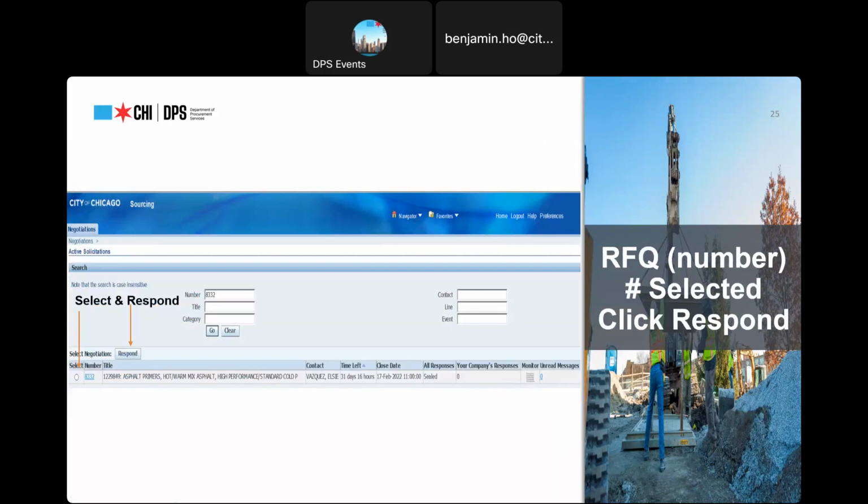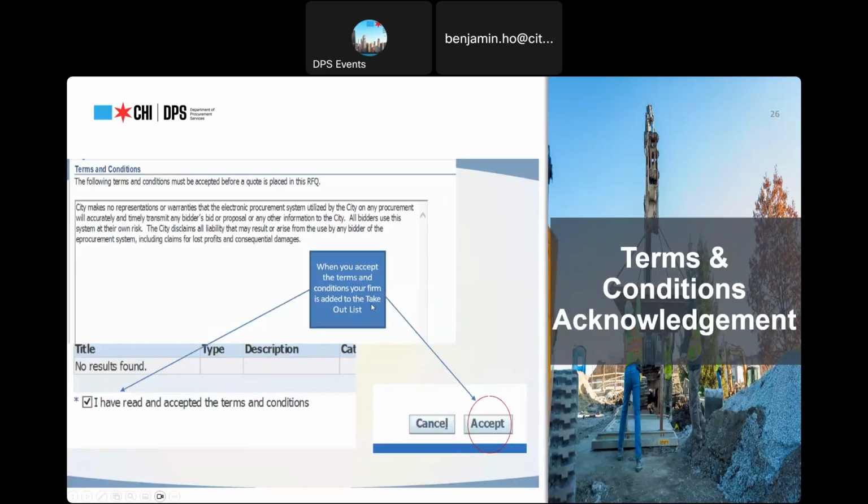Once you enter that number, let's say it's 8332, and you hit go, you're going to see 8332 show up. You need to click that little checkbox and click respond. What that does is take you into the solicitation. You'll be presented with the terms and conditions acknowledgement. You do need to acknowledge that, and then click accept. Once you do that, your firm will be added to the takeout list so that you will get notifications of addenda or other developments with regards to your solicitation.